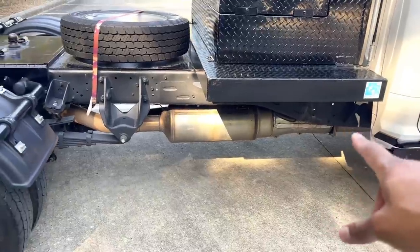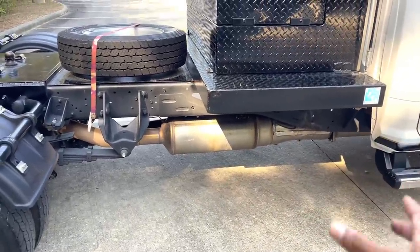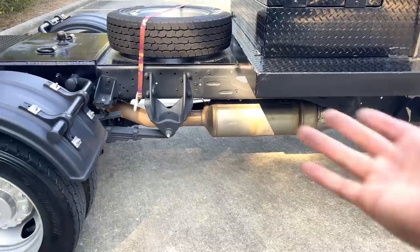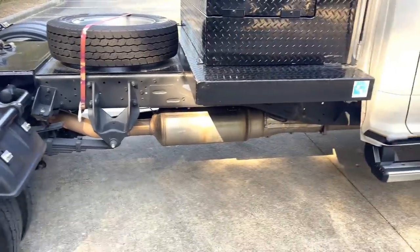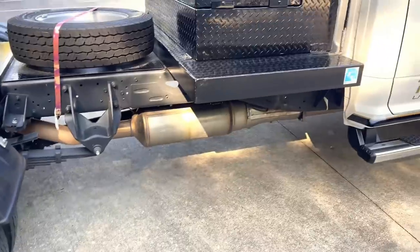This is something I don't necessarily like. The catalytic converter is pretty open. Now, I should have toolboxes here that kind of block it in. But, I mean, cab and chassis, this is kind of what you have to deal with, where everything is just opened up. There are things you can do to cage it in, but this is what it is.